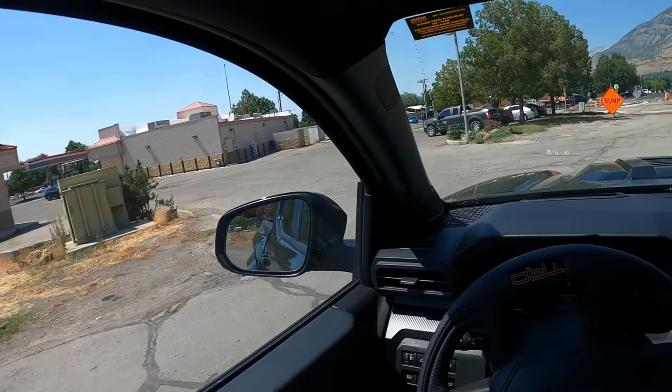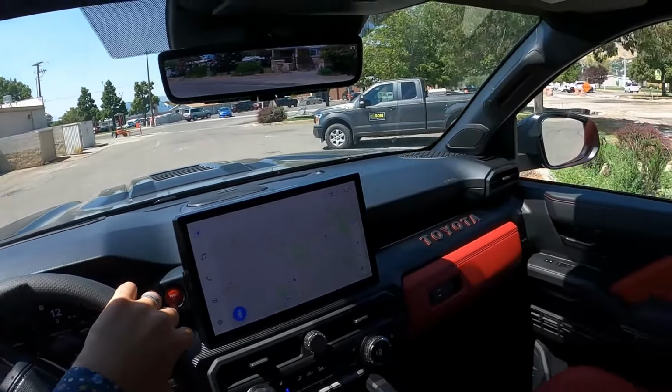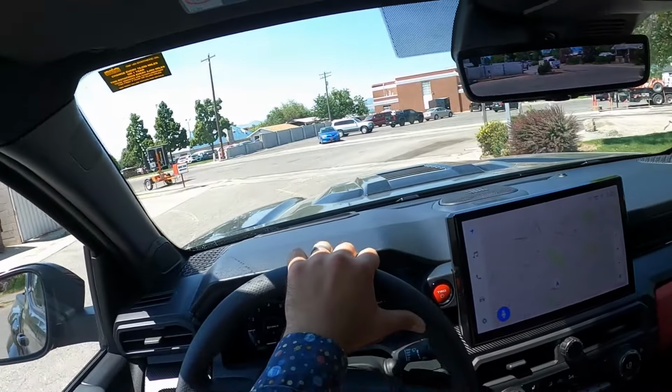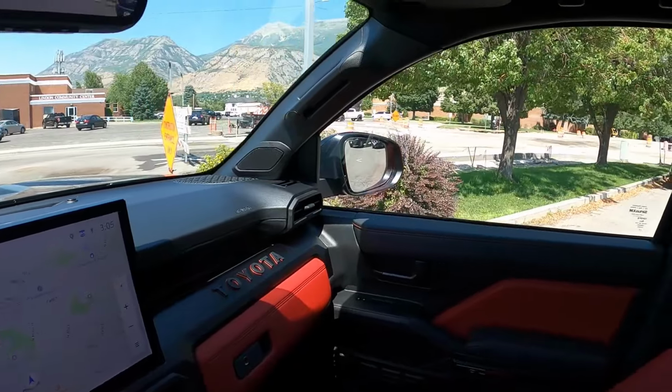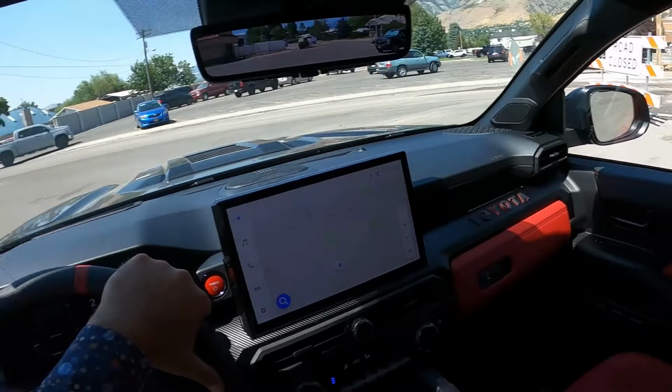I'm gonna actually go through here. Don't mind me. I thought that this road was drivable, but it's not so drivable. So I think we're gonna have to go somewhere else. Yeah, we'll go out this way.